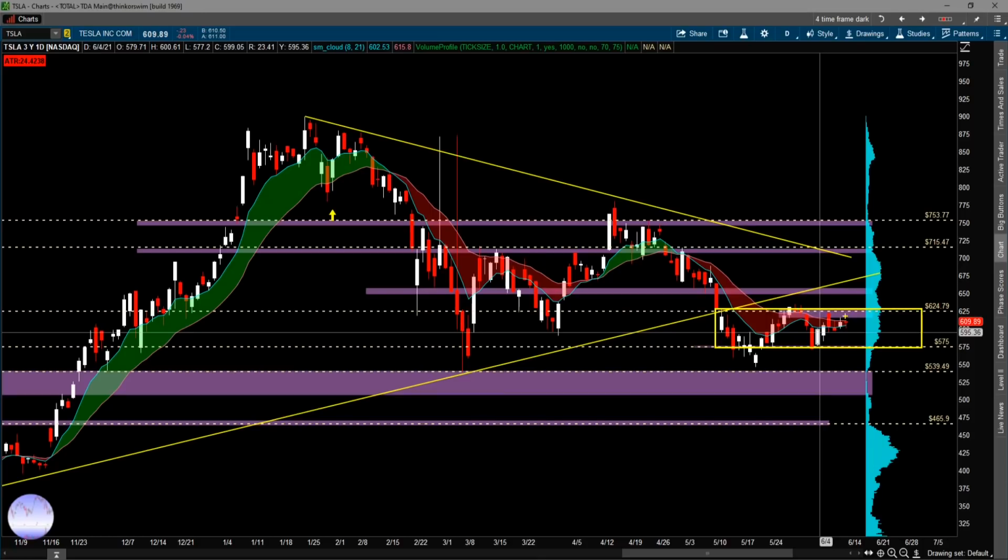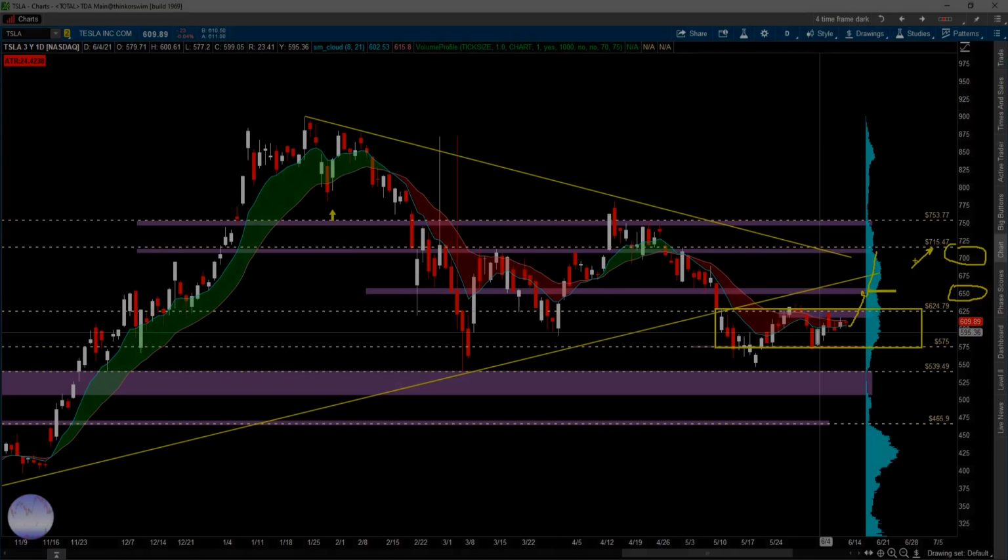So basically looking to see if it would be able to come up and get to this little bit of low volume area around 650. If it could get up there, then again, that will also push the S&P 500 upward. And that also might give it a little bit of a head start toward the 700 level and come back up to possibly the 715. So those are the two stocks that I will be keeping an eye on, Apple and Tesla.